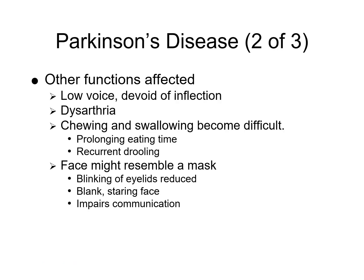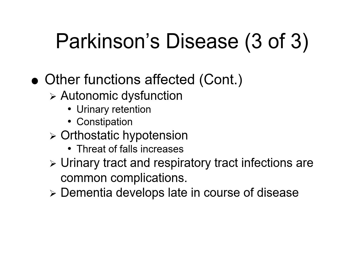Other functions affected would include the voice. It becomes low and devoid of inflection, so they speak in a quiet monotone. Dysarthria develops. Chewing and swallowing become difficult, prolonging eating time and causing recurrent drooling. The face will have a mask-like look. Blinking of the eyelids is reduced, and they may look like they're staring blankly ahead.